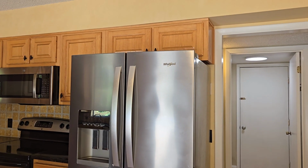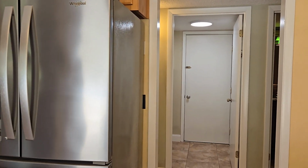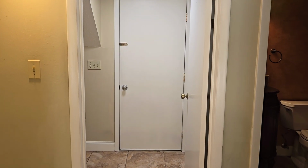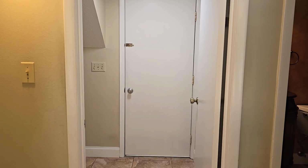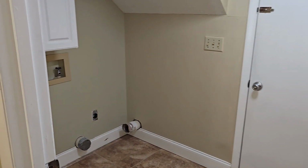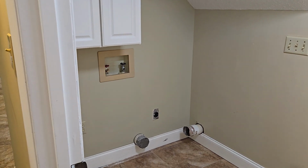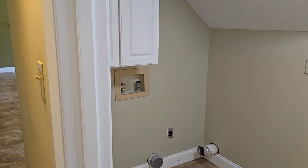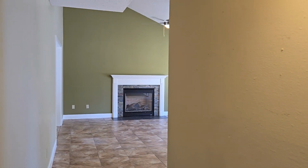Love it. All right. So just across the way here, this door that you're currently looking at is going to lead into your 2-car garage. We love that. And so the garage does enter straight into the laundry room. I love this feature because you can make this kind of your catch-all room. You do have washer and dryer hookups in here, obviously. And then there we go, we've circled back around.